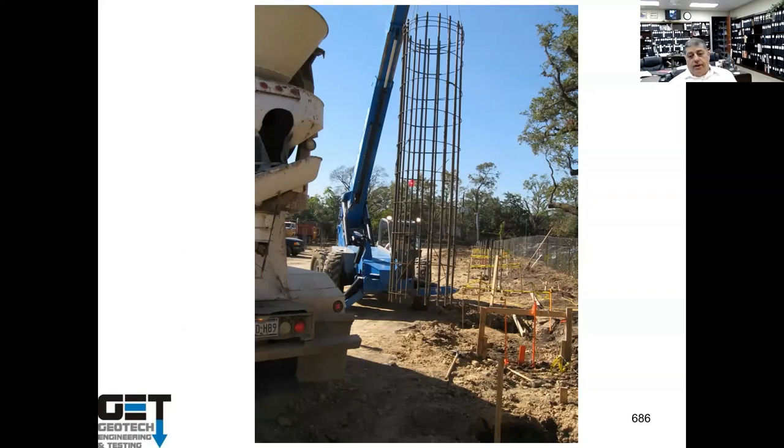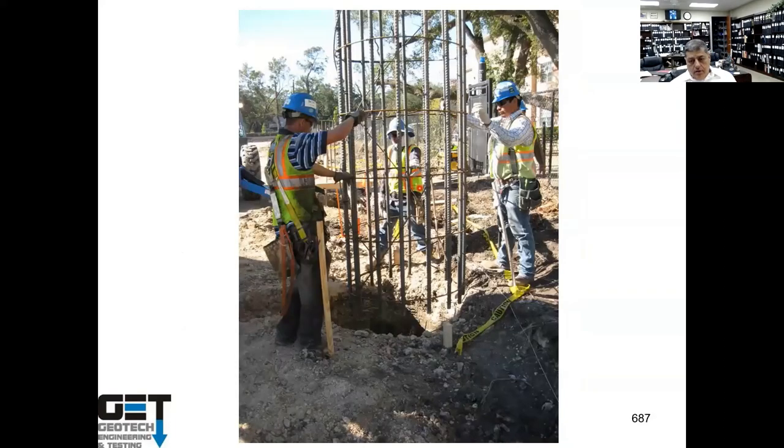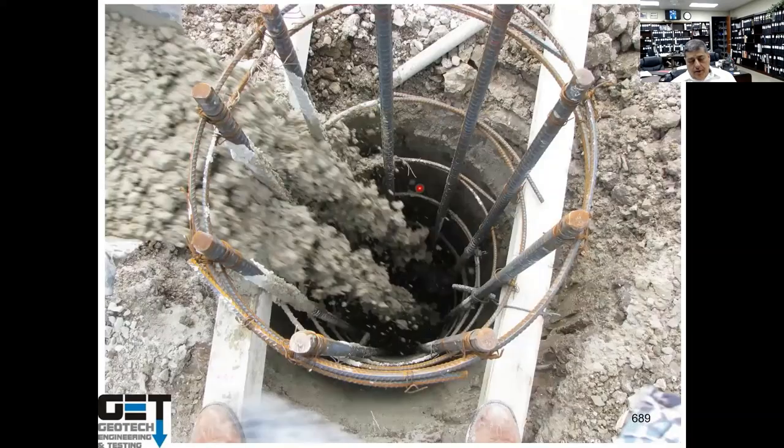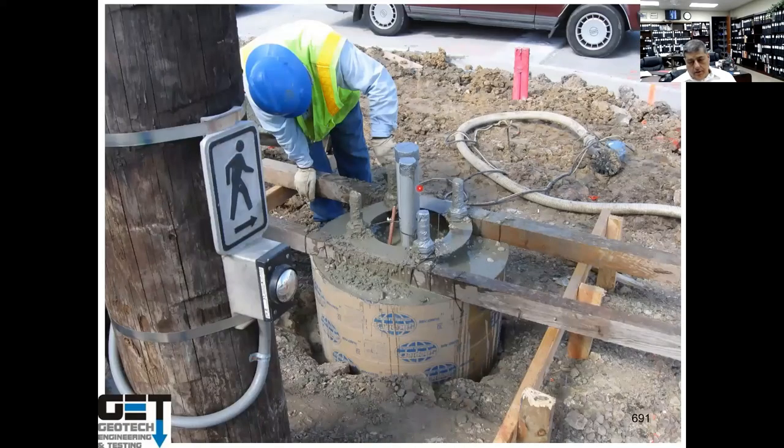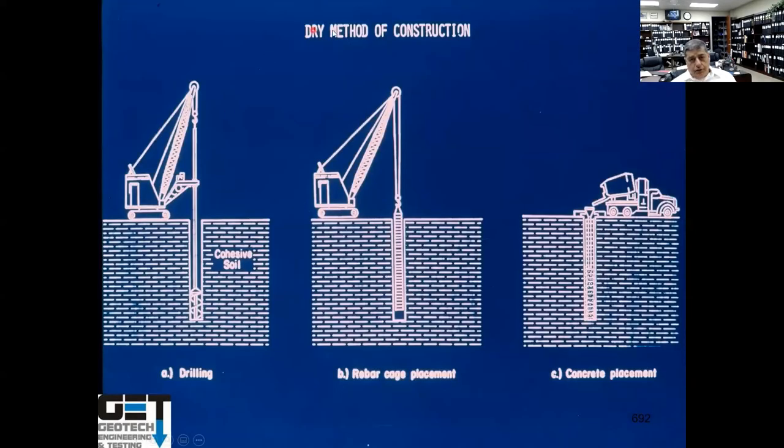So you put the cage in there. Start pouring the concrete. Make sure it doesn't hit the sides of the excavation. Pour the concrete. In a dry method of construction, you drill the hole, you put the cage in, you trim the concrete all the way from bottom up.